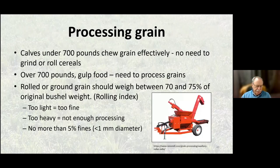Processing grain. Calves under 700 pounds are very efficient at chewing grain. They take their time, they chew, and they do a good job. Anything over 700 pounds, it's like a light switch goes on. They try to get as much grain as they can. They gulp their food, and they don't chew properly. So 700 pounds and over, you need to process the grain to get your higher feed efficiency and average daily gain.